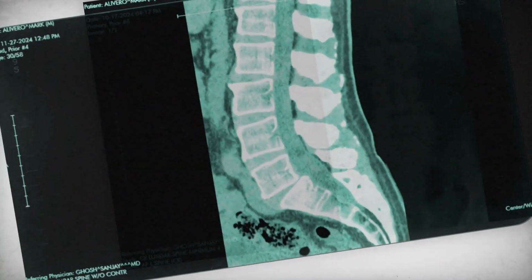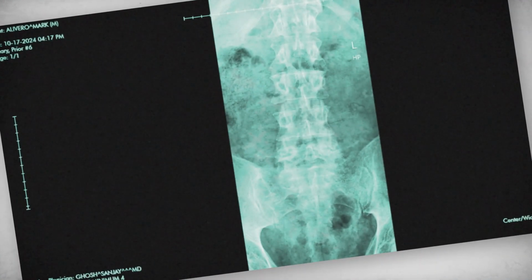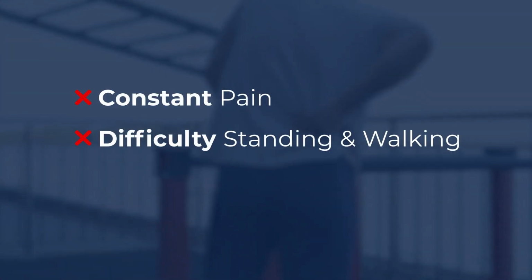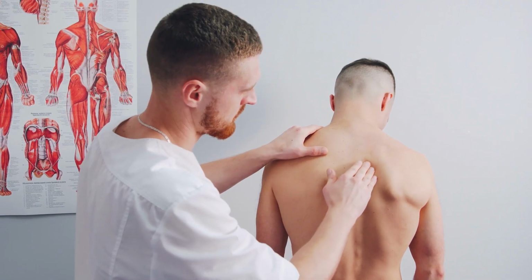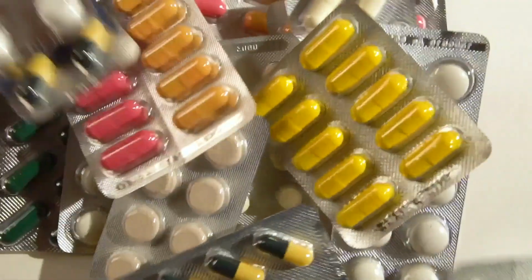My name is Mark Alivero, and I've always been someone who enjoys staying active and making the most out of life. Before my surgery, I struggled with debilitating lower back pain caused by spondylolisthesis and lumbar spinal stenosis. The symptoms were relentless: constant pain, difficulty standing or walking for long periods, and a significant decline in my quality of life. After exhausting every non-surgical treatment option, including physical therapy, injections, and pain management techniques, I knew I needed a lasting solution.